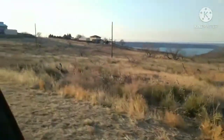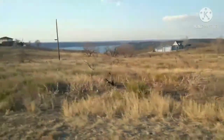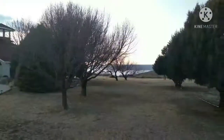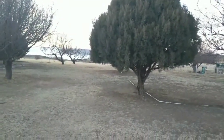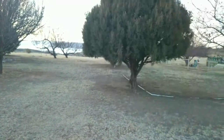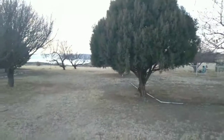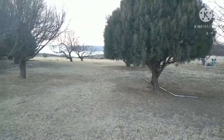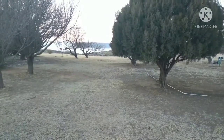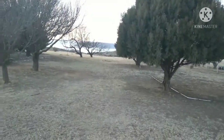Let's go see if we can find some deer around here. There you can see a lone deer out there. Let's see. There, kind of behind the tree. I'm in a bad spot. Pull up just a little bit. You can see it right behind that. There you go. Stop. Let's see if I can zoom in.